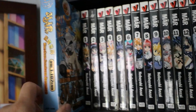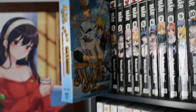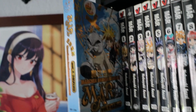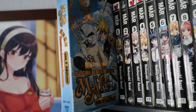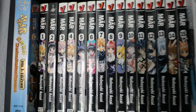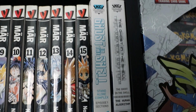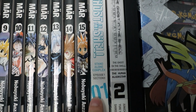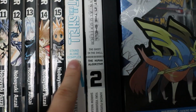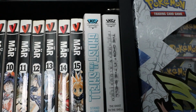And on the left of that is the DVD, which is a funny thing because I believe it was made in China, so someone in China translated the Japanese into English for the subtitles, and it's a little weird. I see little discrepancies and it's kind of funny, but at least I get to watch the whole thing whenever I want. And moving on, we got Ghost in the Shell Standalone Complex Volume 1, and Ghost in the Shell The Human Algorithm Volume 2. Yeah, these two honestly were just, I needed some filler manga to get the free shipping, so I ended up getting these two.